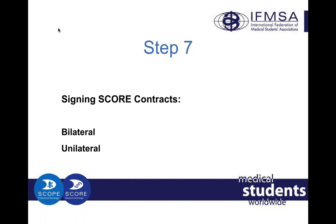If you sign a contract for receiving, an incoming unilateral contract with Germany, Germany is sending you a student. You can ask for the unilateral fee, because it's not a bilateral exchange. You're not sending one and receiving one, so you can ask a fee for that.